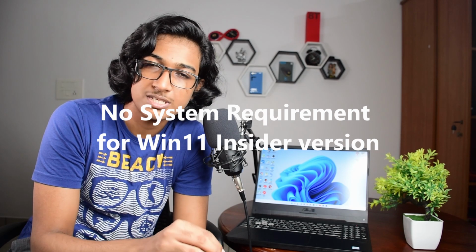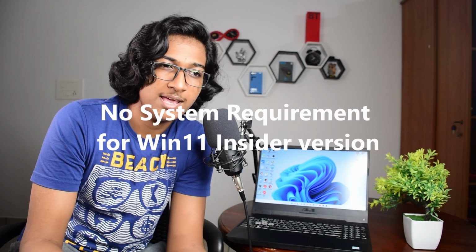I know these are pretty crazy requirements and many people are not going to be able to update to Windows 11 just because they do not have maybe one of these parts like the TPM 2.0. But the good thing is, for the Insider version you do not need to have all these requirements. It is downloadable on any device.